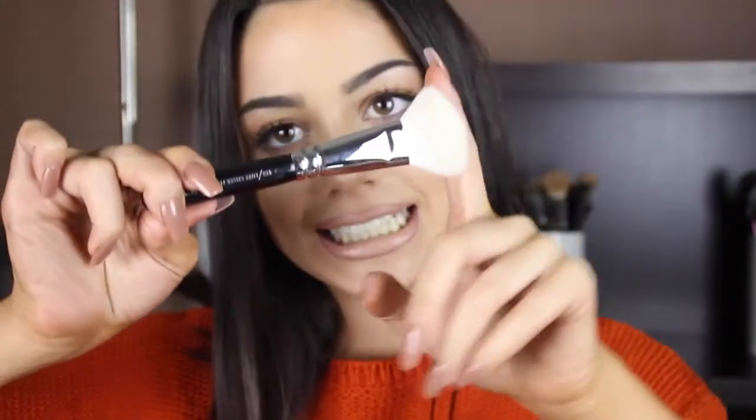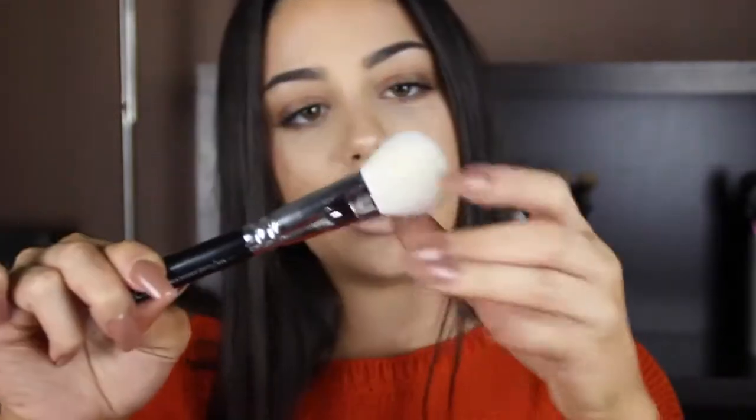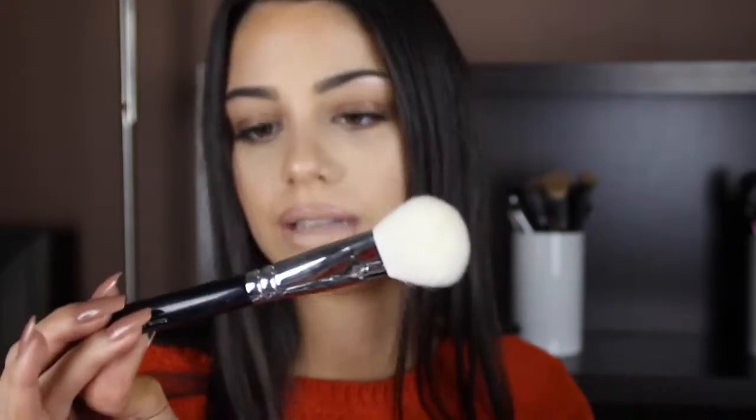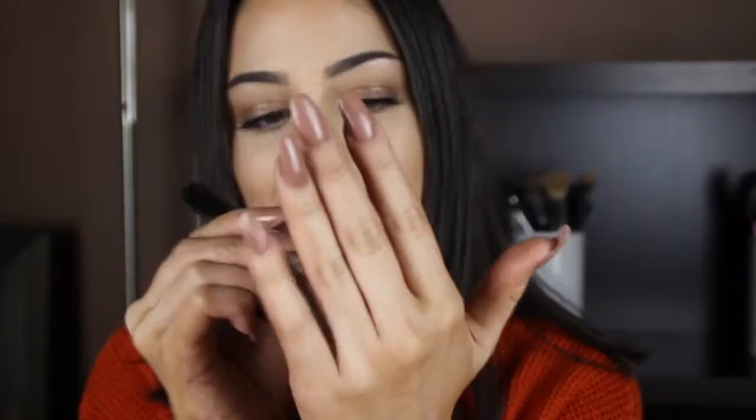Oh wait, I do have a brush. Dropping everything. Okay, so I also got this. This is a Zoeva 123 Luxe Cheek Finish Brush. You know. I think this is the last makeup. Oh, I know, I do have one more. This is, well, everyone knows what this is.